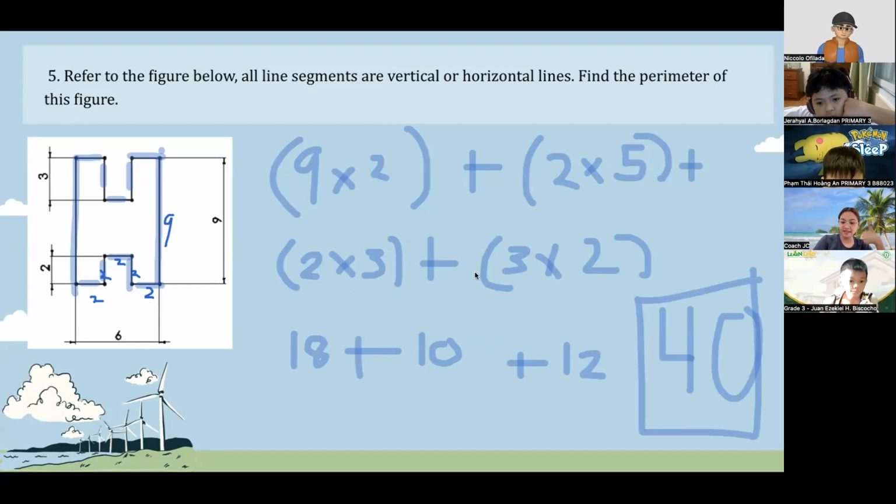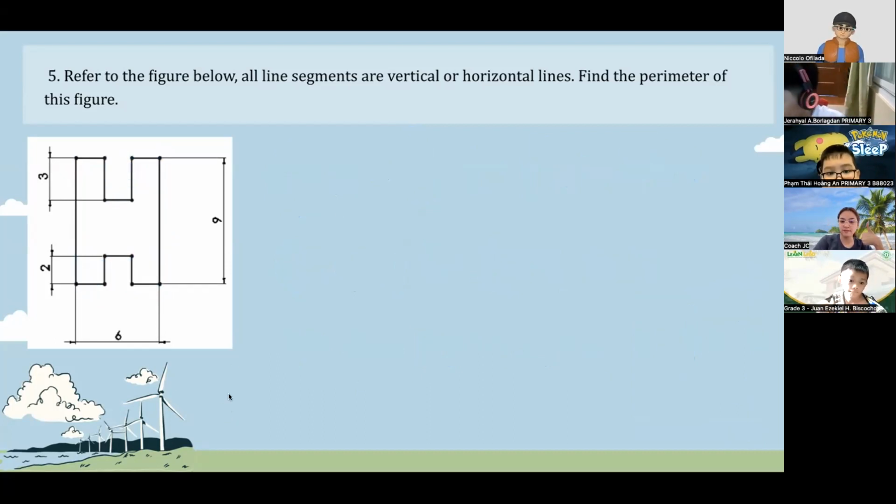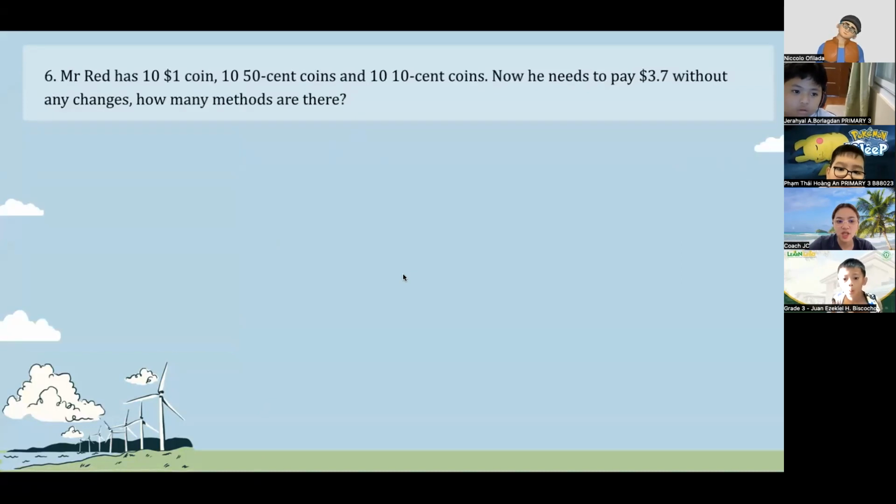Got it? Clear? No further questions why it's 40? Yes, in fact, it is 40. So you can see it in the chat. You guys were right, yes, 40. But why did somebody answer 34? Okay, it's 40, okay? Okay, number 6. Can I have Jerial? Jerial, can you read number 6?